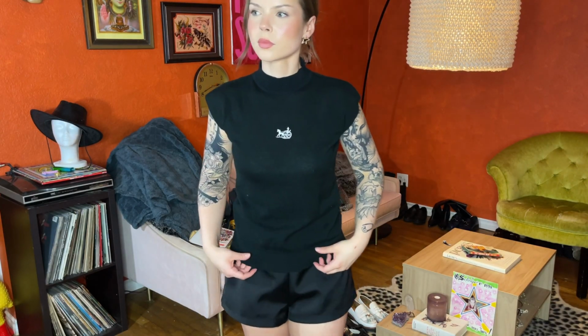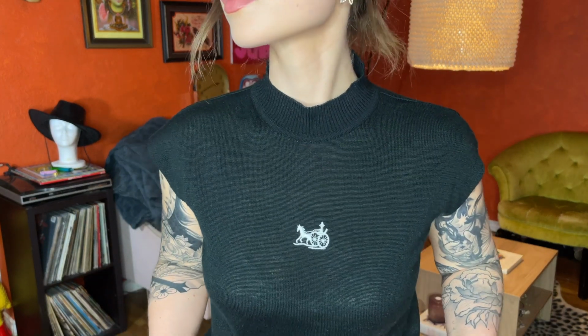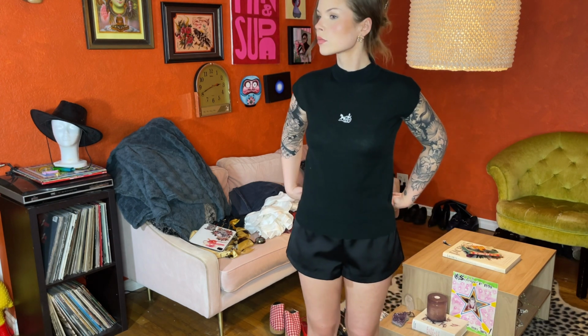I find it really flattering. I like the little cap sleeve, and it is full length and almost puffs out, but I find it is a really, really good layering piece. When I wear it at work, I layer a blazer over it, and I like that look a lot. Otherwise I'll wear it with a little mini skirt and ballet flats, and I just find it's really cute and smart, and I feel like I look smart when I wear it.